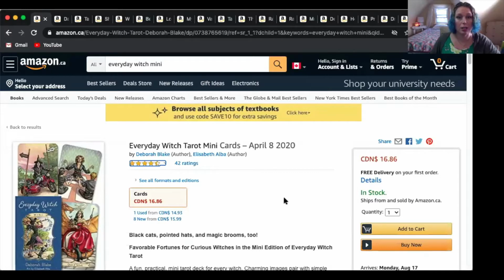So instead of readings today, guys, I need your help. We are going to look at some tarot decks that have been on my wish list. Since it's my birthday this week, we're going to look at some new decks, and you guys are going to help me decide which one I want to order for myself as a birthday gift. All right, so let's take a peek if I can get this to work. All righty, here we go. Hopefully you guys can see this.